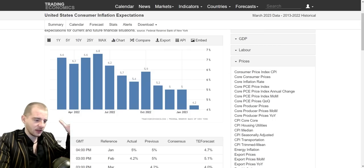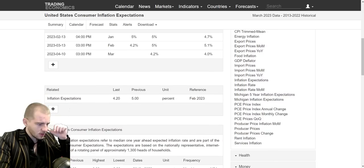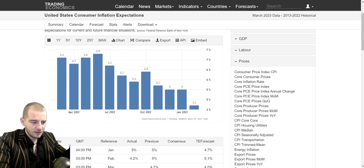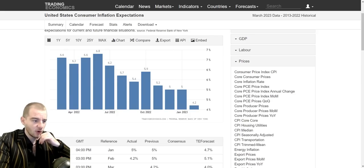And we've also got inflation rates, CPI, coming up as well. Now this one here, what I'm looking at is the chart that's showing you what inflation is likely to be 12 months from the current point. People are expecting inflation to be 4.2% at 12 months from the current point.